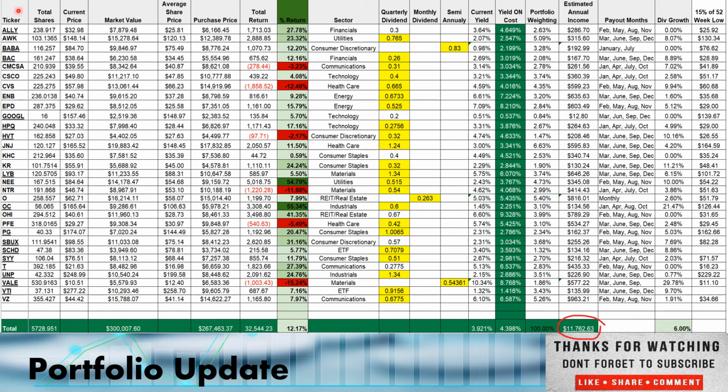Now, quick run through. Here are the tickers, all the different positions in the portfolio, how many shares I have of each, current price as of the close of business on Friday, market value as of the close of business on Friday, my average cost per share, my purchase price, how much I have into each position, total return, whether I'm up or down. Obviously, the red is positions that are down, so you can see those percent returns.